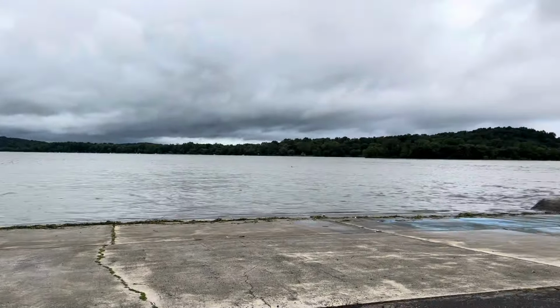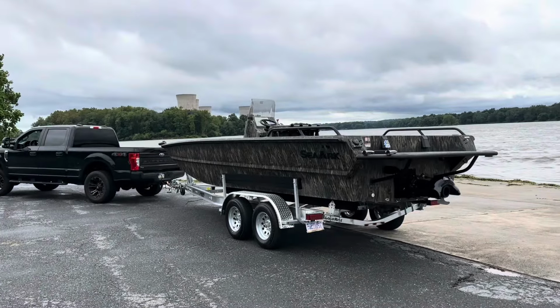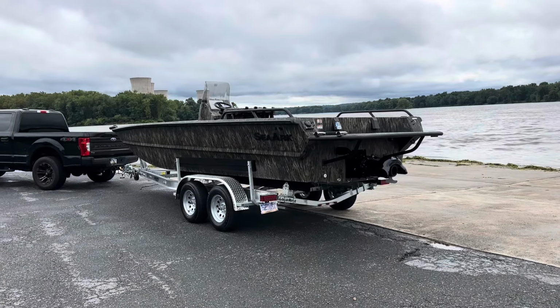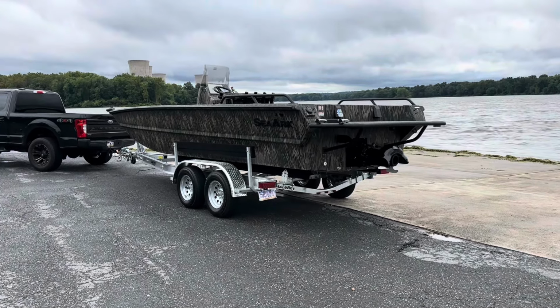We don't have any docks, so I am gonna have to leave my truck back in the water. So this is not gonna be a very long test, but I've been absolutely dying to see how this boat runs. Driving down through town, you would have thought I had a Ferrari. There was people honking, waving, giving thumbs up. It was awesome.